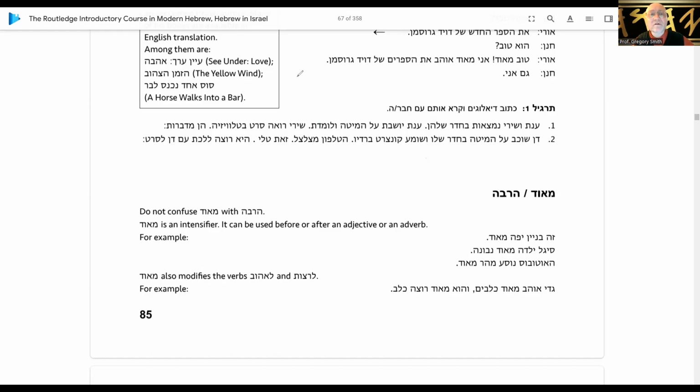Okay, all right, so with that being said, we have the difference between me'od and harbe. Do not confuse me'od with harbe. Me'od is an intensifier. It can be used before or after an adjective or a verb. For example, Zeh binyan yafe me'od. So this building is beautiful. It's very beautiful. In other words, it intensifies the beauty. That's essentially what me'od does. It intensifies the beauty.